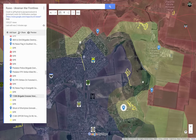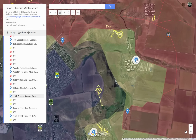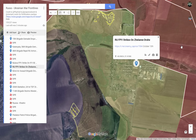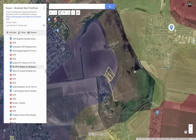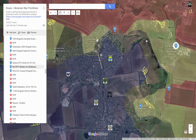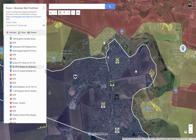And then again, you have this advance that occurred in Zelena Druche, one of the final villages east of the Vavcha River. Now you know that the Russian forces have taken it over per Ukrainian sources, and it gives them another vector through which to cross over, because again, the river is very narrow over here. I believe it could be crossed on foot or swimming in certain locations, but even without that, having a very small pontoon would be enough. And then you could already have a lot of pressure coming onto eastern Hirnyk.